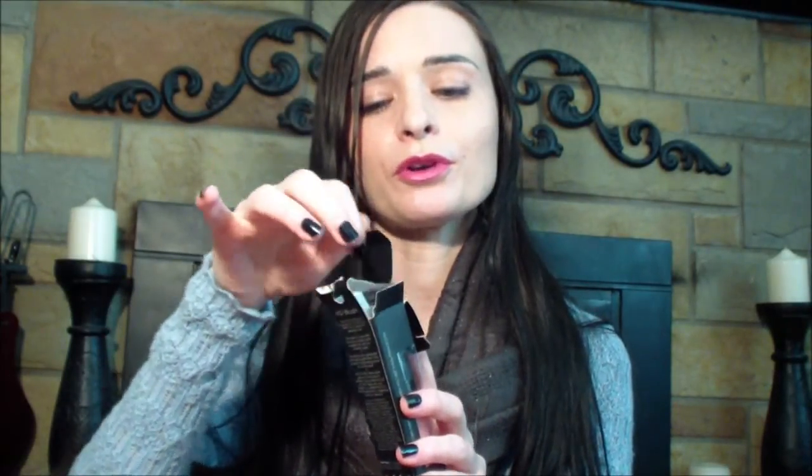This is the e.l.f. or Eyes Lips Face HD Blush, which says it has rich pigmented color for a soft focus effect. And this is in the shade Headliner. Now, I don't know how many of you have seen e.l.f. before or know what it is. It's a fairly common, less expensive sort of drugstore brand, although they do have their own website.